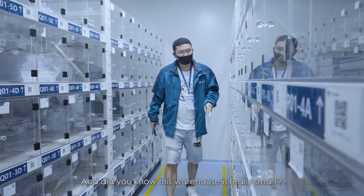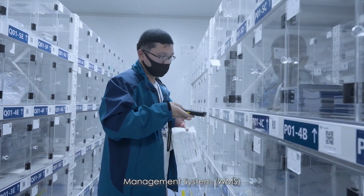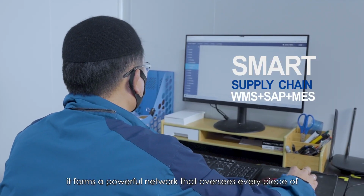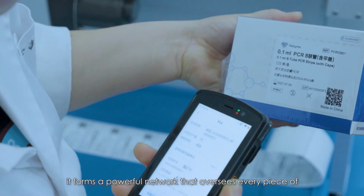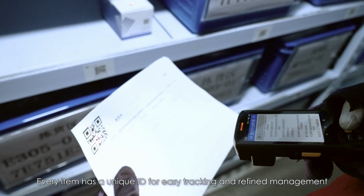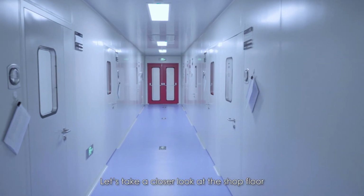And did you know this warehouse is really smart? All the operations are supported by the Warehouse Management System, WMS. Together with SAP and MES systems, it forms a powerful network that oversees every piece of incoming and outgoing goods. Every item has a unique ID for easy tracking and refined management. Let's take a closer look at the shop floor.